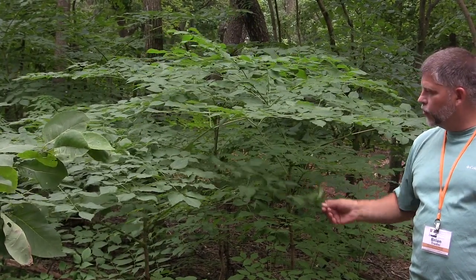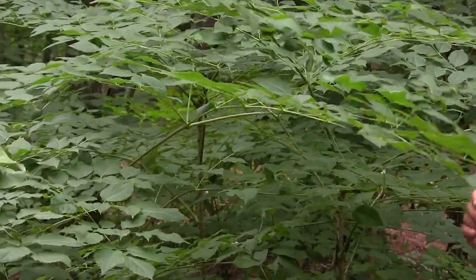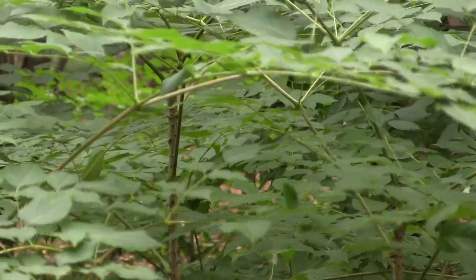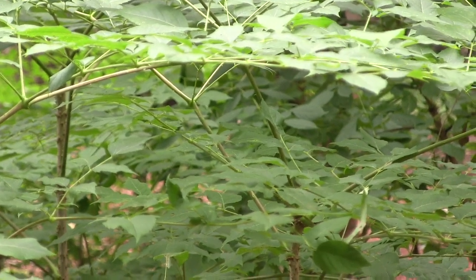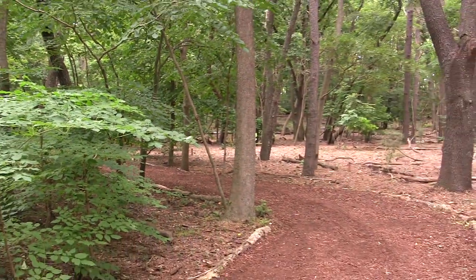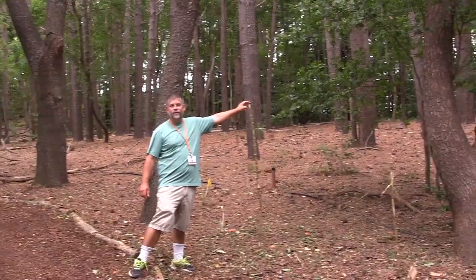This tree is primarily in the understory. And it also serves another purpose. The deer love this tree because they will rub their antlers along the branch of the tree, and they will mark the tree, as you can see with some of these that have been destroyed over here.